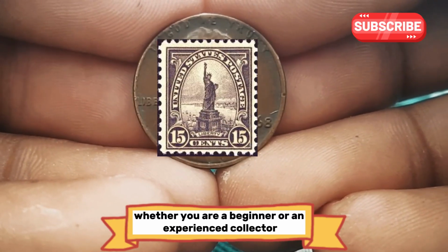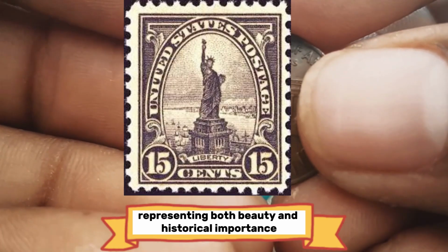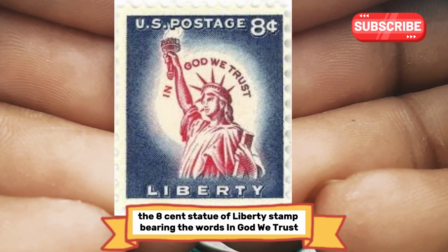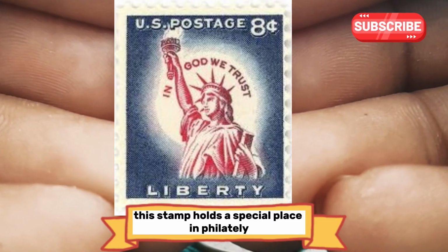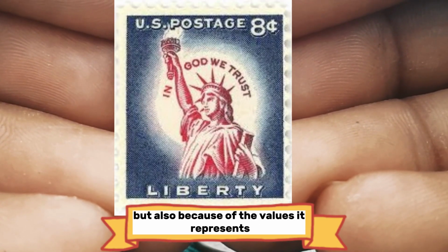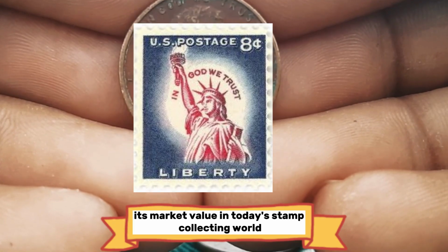Whether you are a beginner or an experienced collector, this stamp is a wonderful piece to own, representing both beauty and historical importance. Next up, the 8-cent Statue of Liberty stamp bearing the words, "In God We Trust." This stamp holds a special place in philately not only because of its powerful design, but also because of the values it represents.